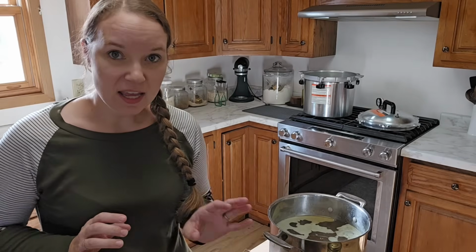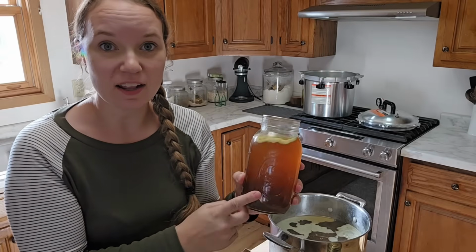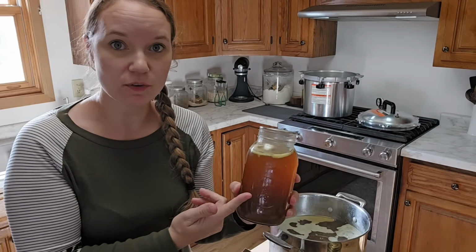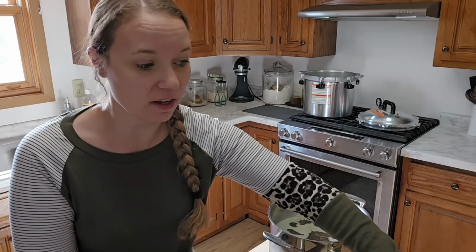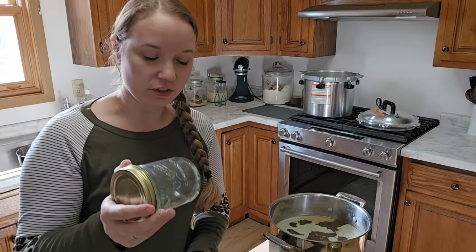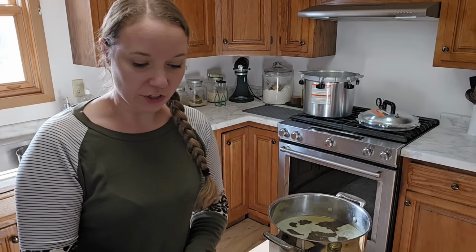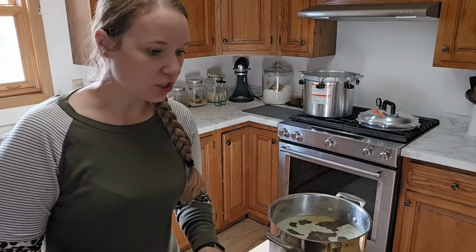These Ball jars actually were on sale at Walmart. I got these for $13.44 per case. Normally they're like $16.44, so they were $3 off a case, which is a pretty good deal on jars. And then last month, I think still for October, the Azure jars were on sale. And those were a good deal for the pint and a half and the wide mouth pints. I got good deals. So we're using those jars today.